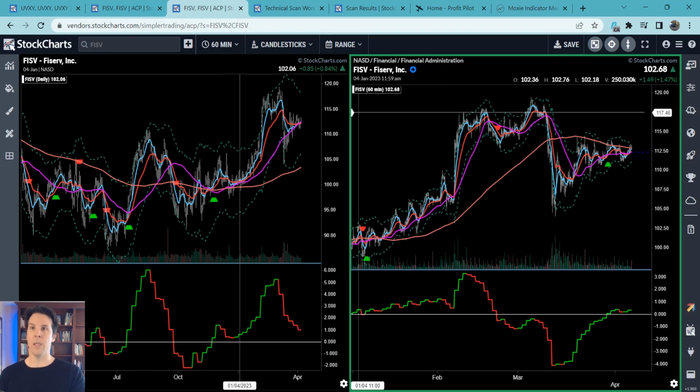So right in through here, we can see there's the Moxie price trigger, and then you get a pullback. Now the pullback is into an uptrending daily 50. So good, that is in the right direction. Even though price is going down, it's going down against an uptrending moving average. That is what we want to see.